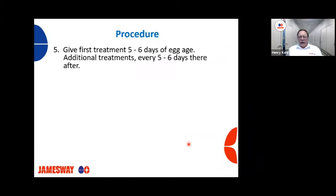So as I mentioned before, we want to give our first treatment 5 to 6 days of egg storage, ideally. If you can't, then as soon as you can perform SPIDES, you want to do that. Additional treatment should be every 5 to 6 days thereafter. Again, if we're not treating eggs until 8 days, then you do, again, 5 to 6 days thereafter.